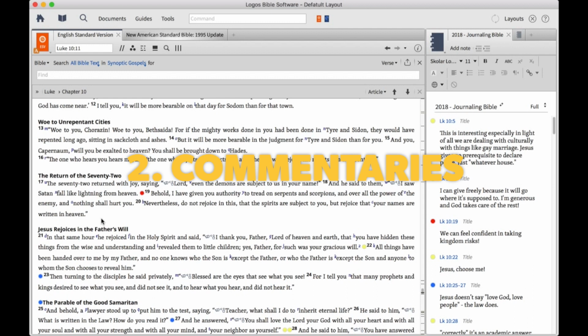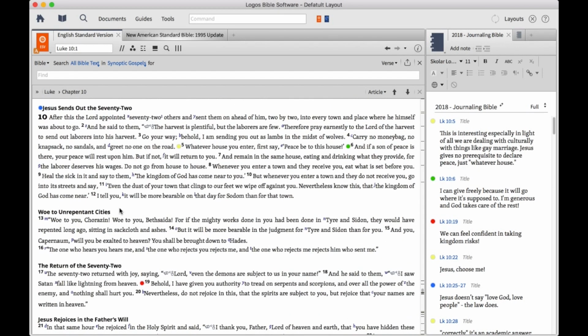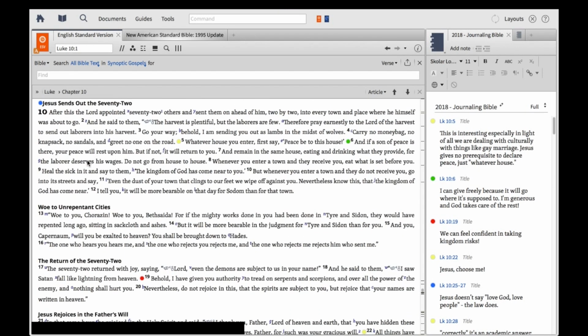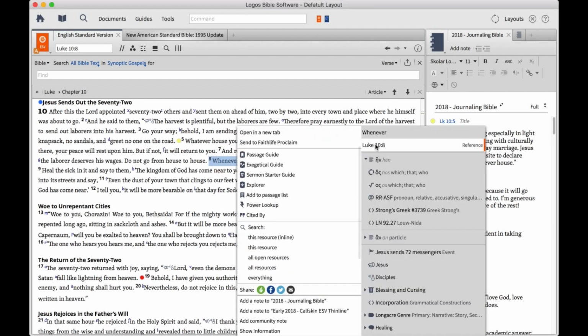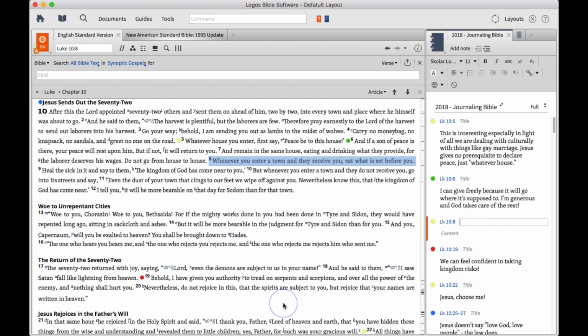So the way that I digitize all of my notes in Logos is very simple. I open up to the chapter that I'm in, in this case Luke 10, and I just go through and I can click any scripture with a right click and just go down. I make sure I have the reference selected. I can go add a note to 2018 Journaling Bible. And then right there, I can just type in the note.